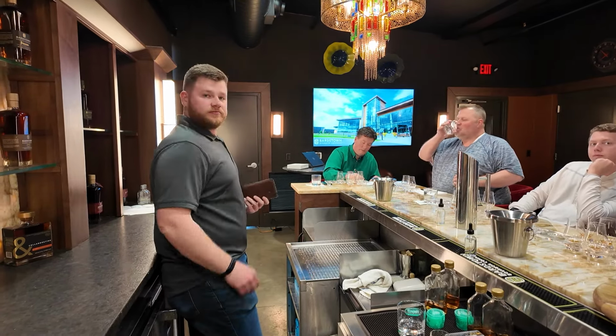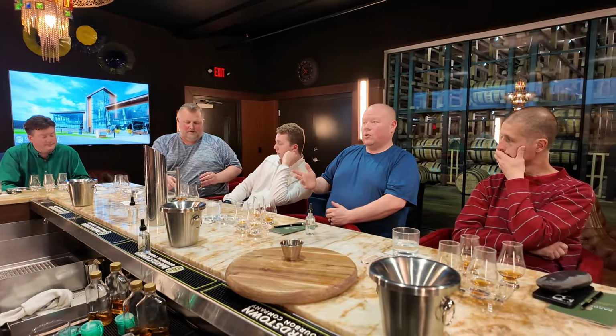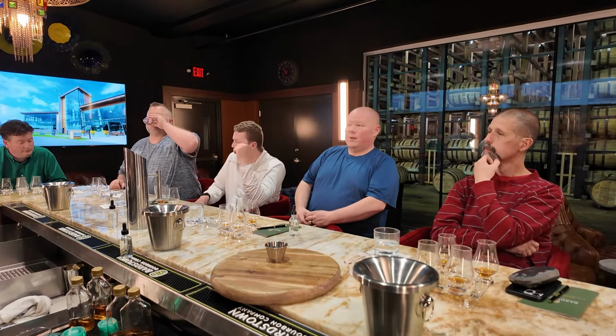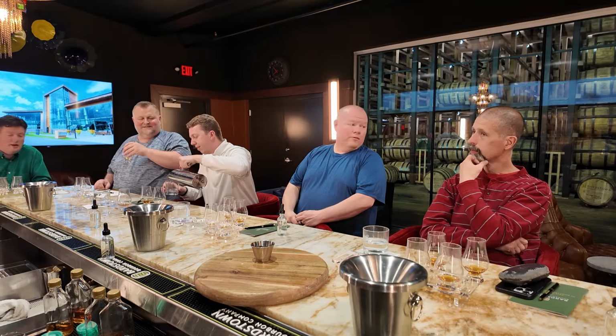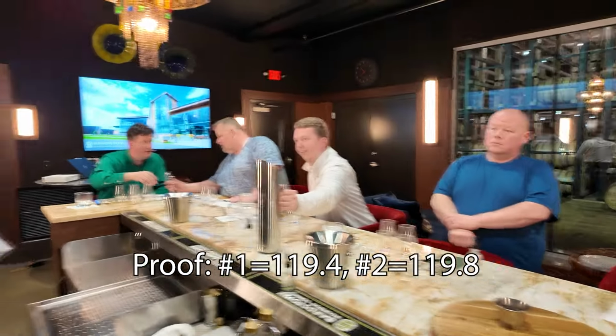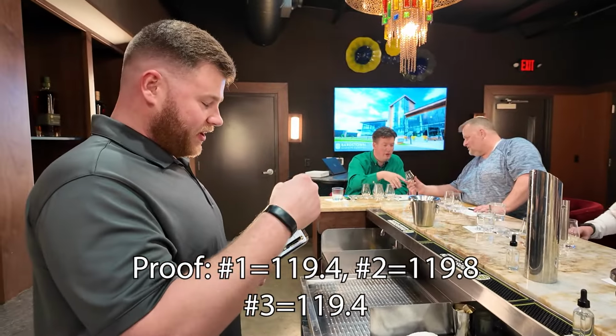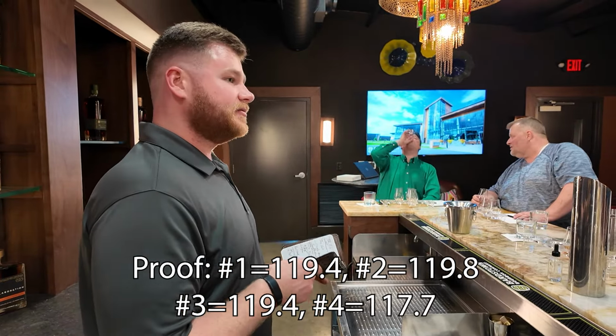And three, for me personally, did not have the greatest nose, but the taste was phenomenal. But the tiebreaker for me was the nose, like a two. But yeah, to the criteria. Number one was 119.4 proof. What were the other proofs? Two was 119.8, three was 119.4, four was 117.7. They were very, very close. Nothing you would taste.